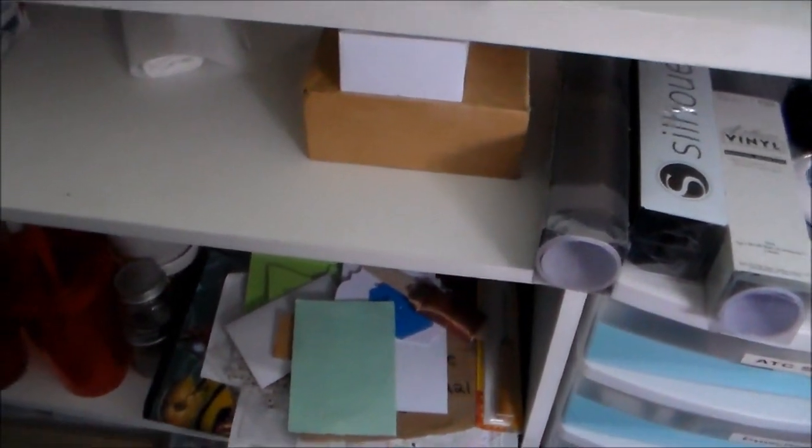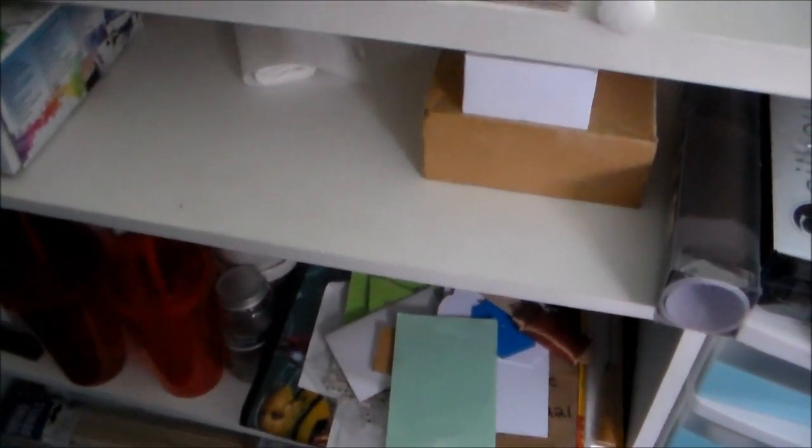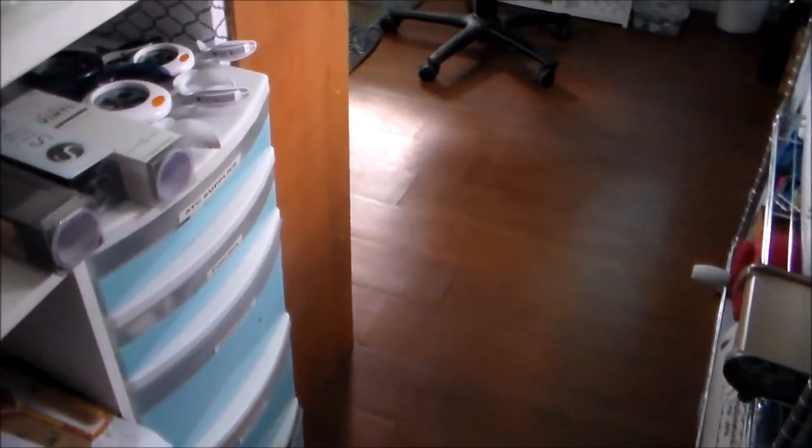And this is the shelf that had my cutters on it before. Now it's just a random catch-all. I'm not sure I'm going to leave it there because I want to put another stool on this side, so if I have somebody craft with me, they have somewhere to sit. But this is going to go up on the loft when I get it painted and finally get that done, which I hope to do later. It should be between spring and fall. That shelf there hasn't changed. Still got my stuff in it.